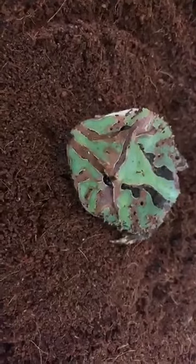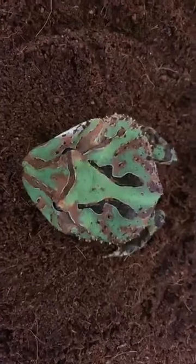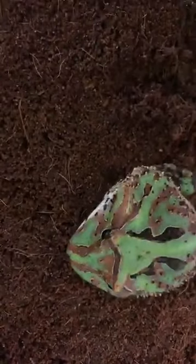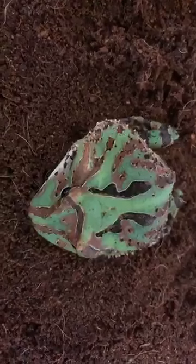So his colour is great because in the wild, he would be hiding under leaf litter and moss, and then you just literally wouldn't see him. I know he's quite a vibrant green, but he would be quite well camouflaged. And he would sit there and wait for things to come along.